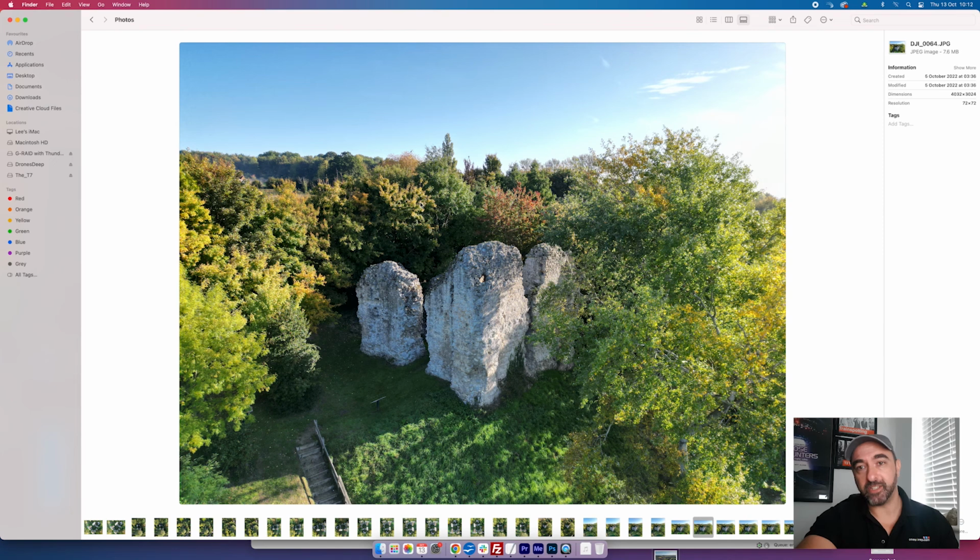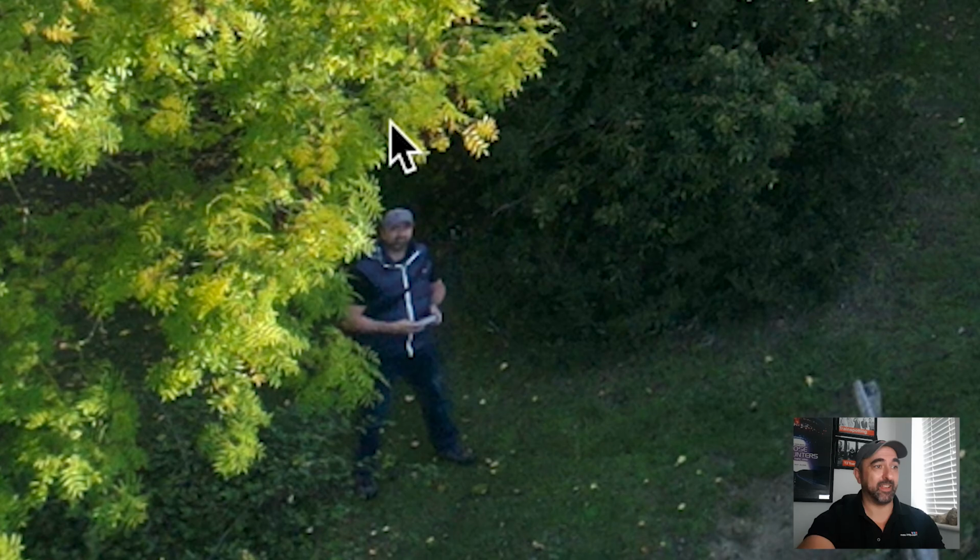The DJI Mini 3 Pro has a camera on it now that flips around to actually take proper portrait style photographs. So there's no need now to take landscape photographs and have to crop to make it look like a portrait photograph. So I will be using a portrait photograph. But it's a nice photograph. So hey, look, there's me going down there, look.